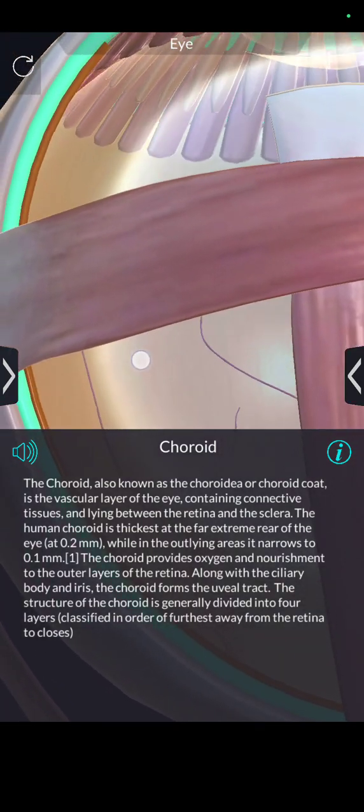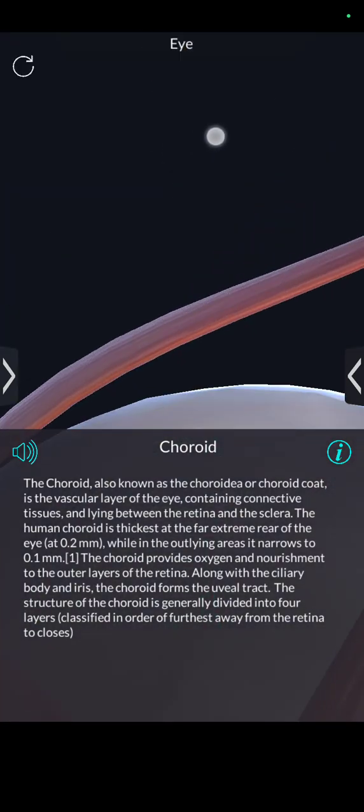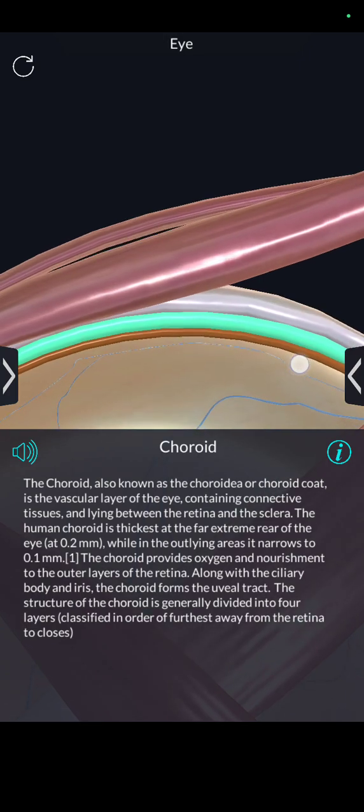The choroid provides oxygen and nourishment to the outer layers of the retina. Along with the ciliary body and iris, the choroid forms the uveal tract. The structure of the choroid is generally divided into 4 layers, classified in order of furthest away from the retina to closest.